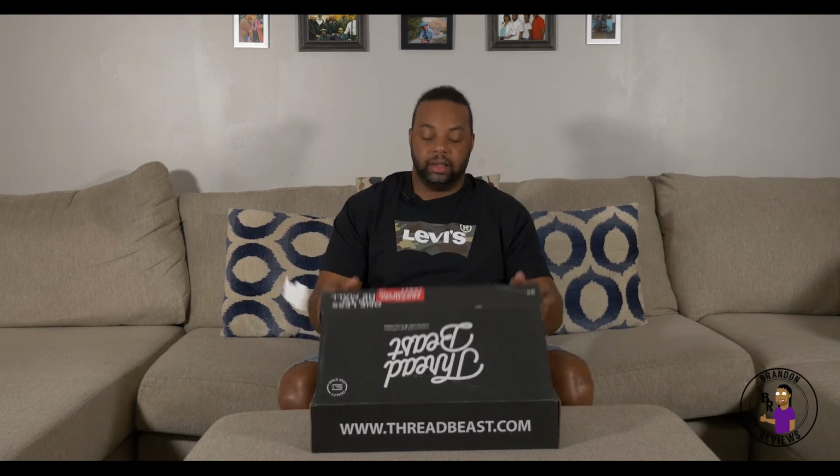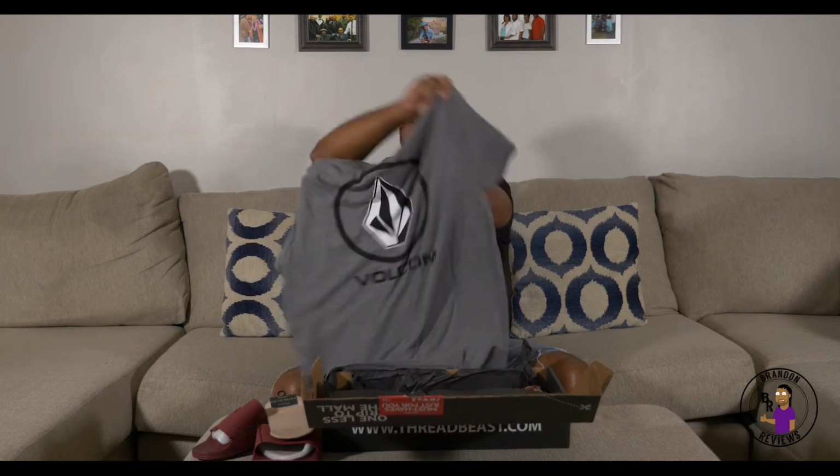Let's see what I got. Hopefully I get some drawers in here, but doesn't look like it. Okay, so first off, I think these are Pink Dolphin slides. And I only know it's Pink Dolphin just because I got a t-shirt that almost choked me to death some months back. I got some little footy socks. Let's see here. I got a Volcom t-shirt. Has a little Volcom thing on the back.